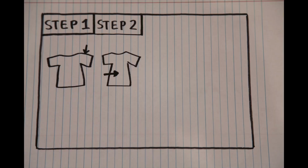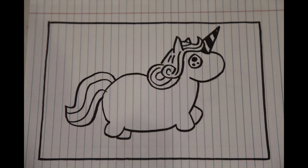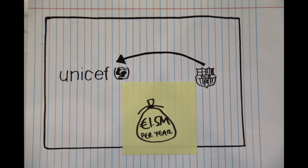Step number 2. Let's get our fans comfortable with the front of the jerseys being written on. We must be careful here. This is dangerous territory. How can we do this in a way that no person could possibly object to? I know. Let's get a charity involved, one that works with poor brown children and fights AIDS in Africa. That's like a unicorn deal, and we will pay them. Well done, give that guy a raise.